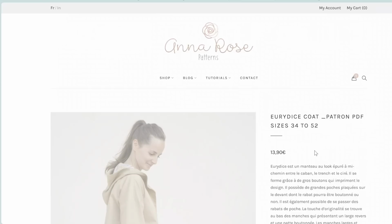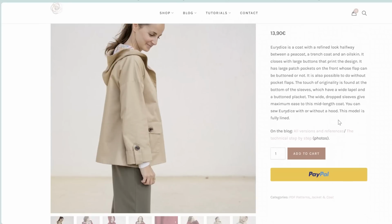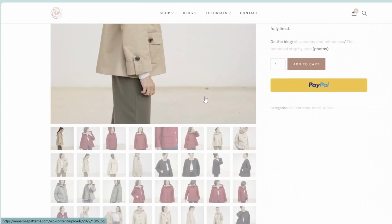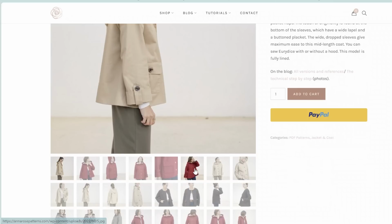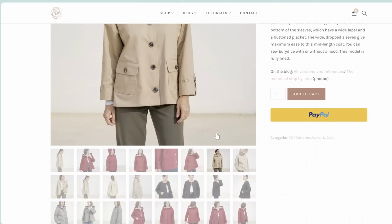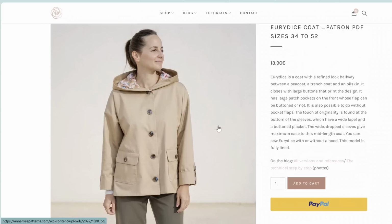Now, let's have a look at the URSULA. I don't even know how you say this. URSULA coat. How cute does that look for the spring and summer? Seriously liking this coat. Let's have a look at it from the front. How smart does that look?